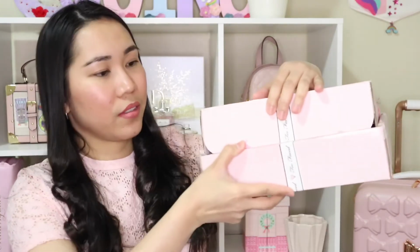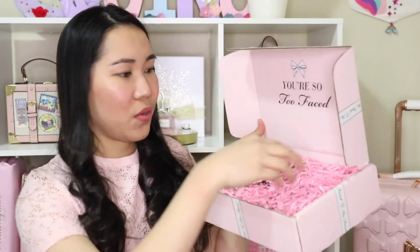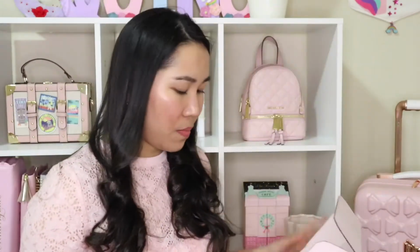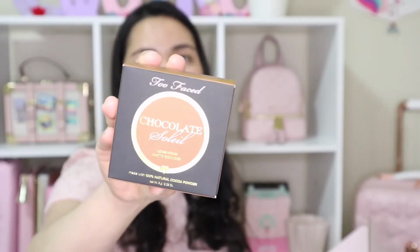So here's the inside. I like it. So I just have my packing slip or my receipt. So this box comes with a chocolate bronzer, long wear matte bronzer.